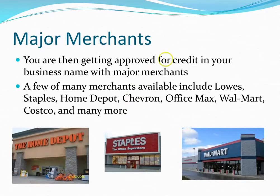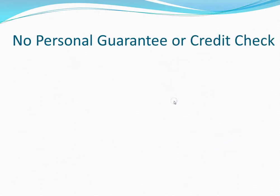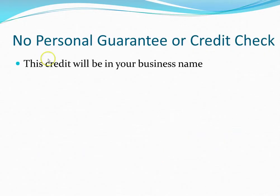Beyond just store credit, you can also get approved for MasterCards, Visas, American Express cards for $10,000 or higher. So when we talk about business credit, don't think it's just store credit. It is store credit. It's credit that you can use in these stores, just like store credit cards. But it's also MasterCards, Visas, American Express cards that you can use anywhere. And again, this is credit in the business name. So because it's in the business name, that means there's no personal guarantee or credit check required.